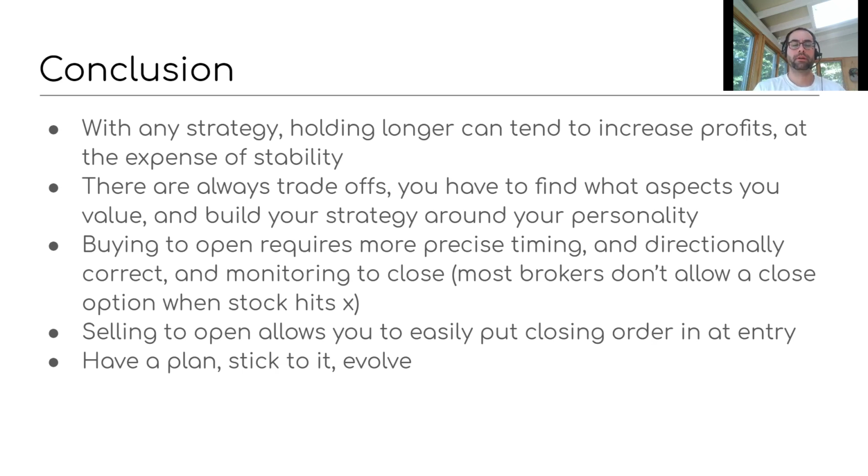And just close out the position when it's profitable. There are always trade-offs, and you have to find what aspects you value and then build your strategy around that. So I have a full-time job, and I don't like staring at the charts, and I like the concept of time eating away at the value. I believe the market trades sideways the majority of the time, or within a range.